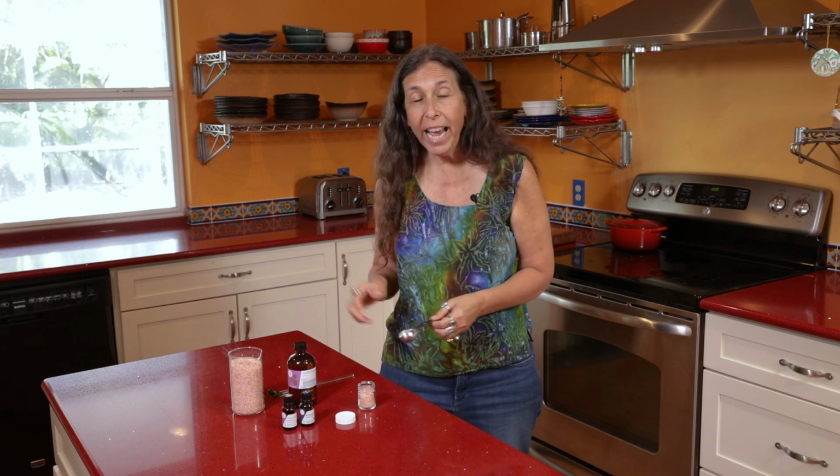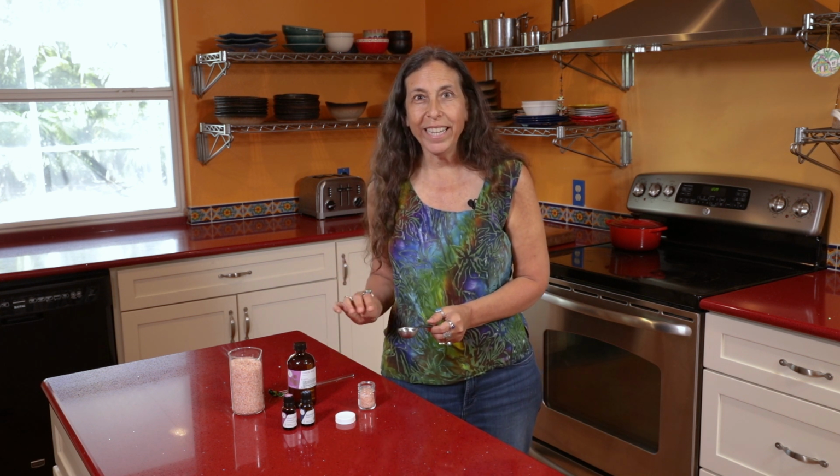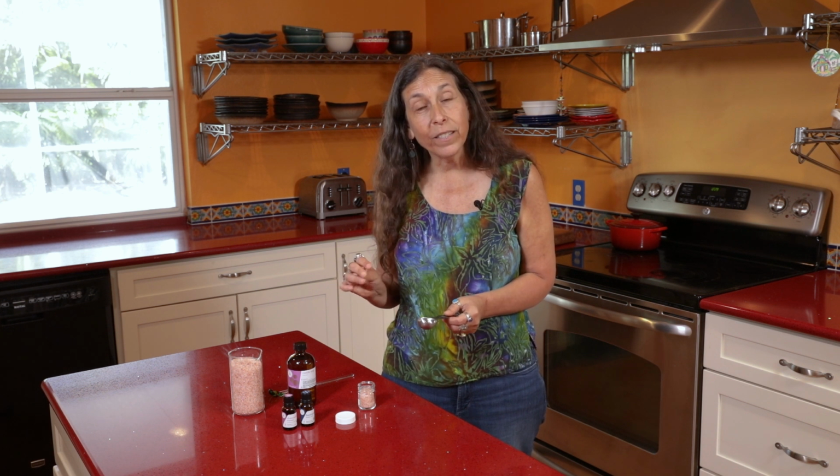I'm going to put Castile soap and essential oils into the salt, and that's really nice for two reasons. One, the Castile soap will bring a little bit of soap into your bath. Two, the essential oils will get absorbed by the Castile soap, and then that mixes really well into the bath salt to totally protect your skin.